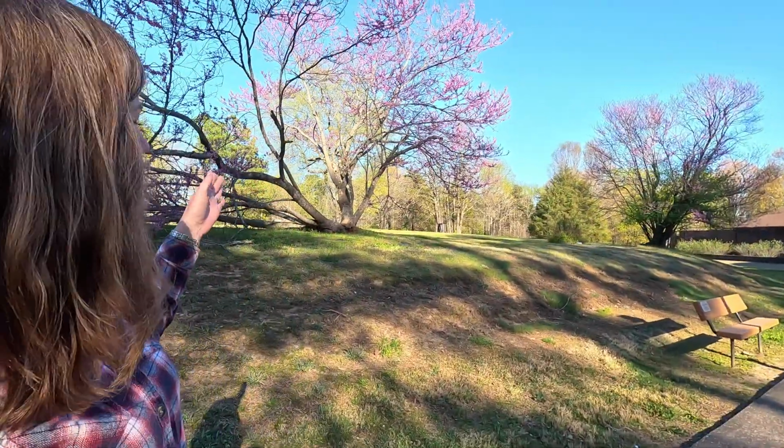Wow, look at this tree. It's split right in the middle. They must have had some bad storms here last week like we had in Mammoth Cave.